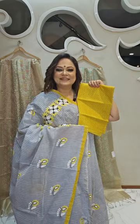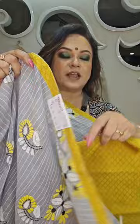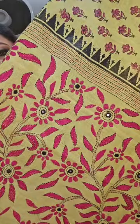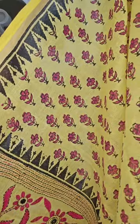Just remember the price and the number. Number 2, 3500. Number 3 is this cotton block print with katha palla. Cotton katha, katha achol. The work in the pallu is all over in katha, and this part is the body part, which is a block print.